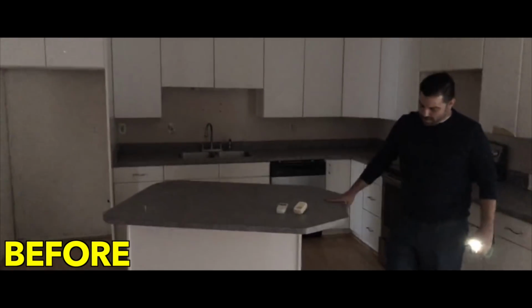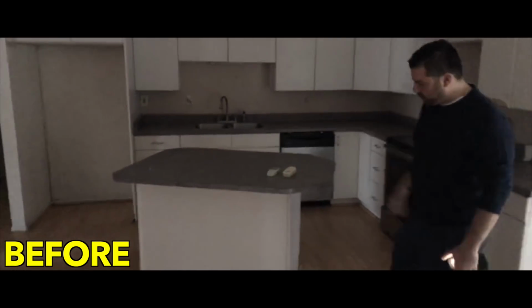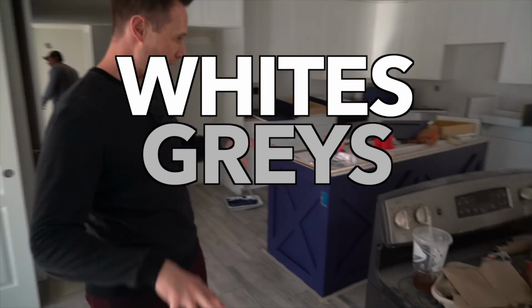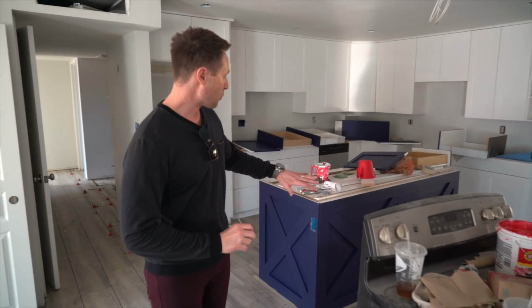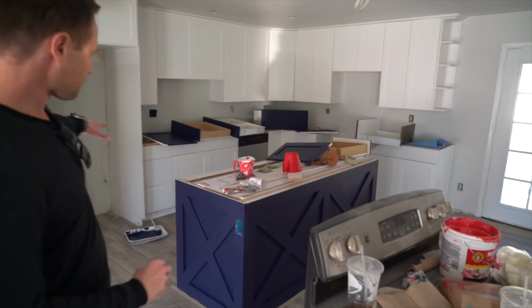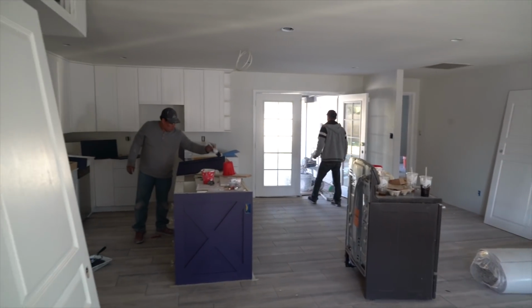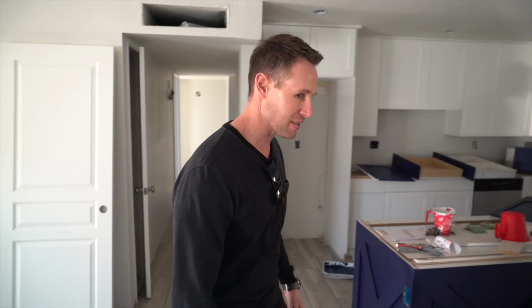All right, check this out. If you remember the kitchen, the old kitchen had the island sideways. We added a brand new island, and decided to go with the whites, the grays, the blues again because we get amazing feedback every time we do that. It's kind of hot right now, so we're painting the island right now. Obviously the cabinets look amazing. All we did was resurface the old cabinets and paint them white. We didn't have to replace all the cabinets and they look fantastic.